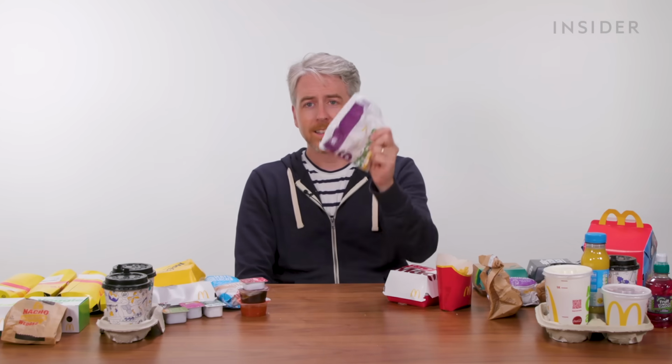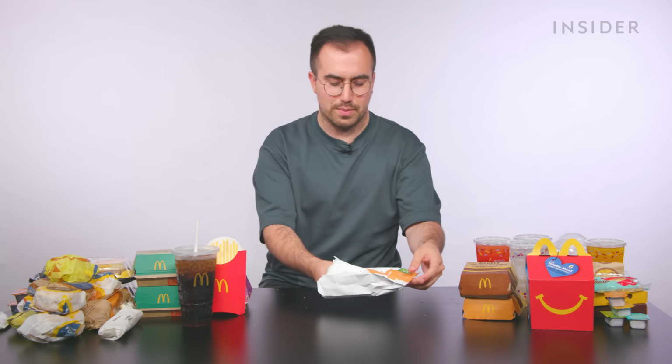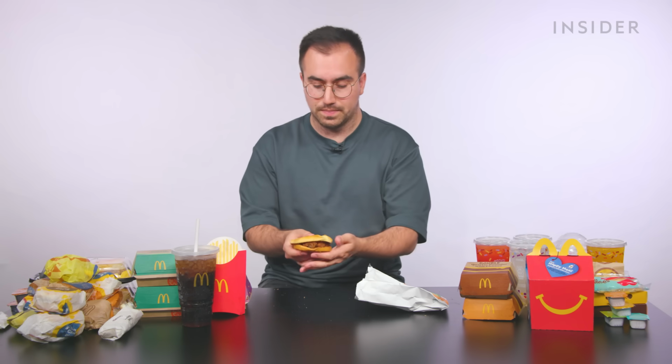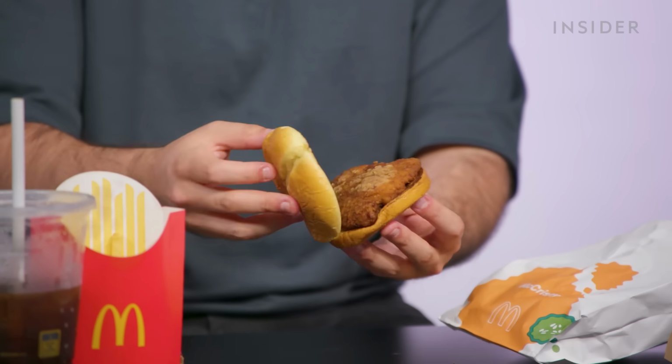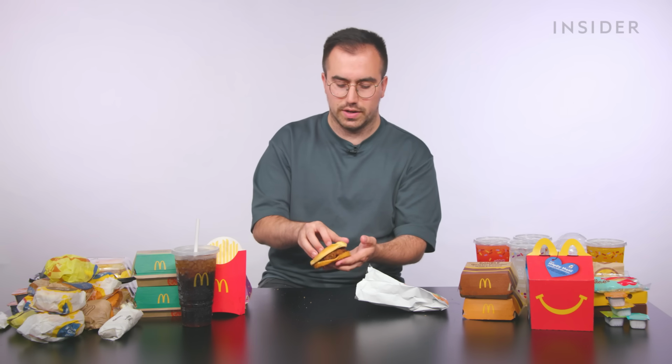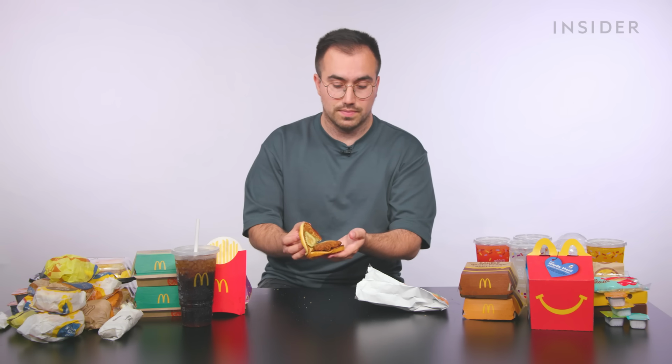It is not deceptive. The last thing we wanted to compare in both countries was the McCrispy. Here is an American McCrispy. It looks fairly similar to ours on the surface. This one I think is a potato roll rather than the more pretzel-y brioche version that you find in the UK. There's no sauce, it's just pickles and a fried chicken patty.